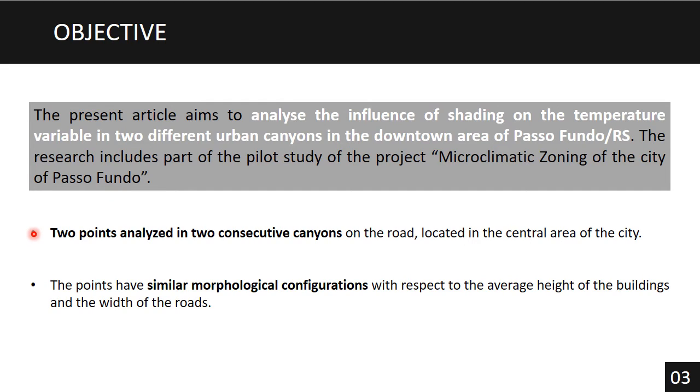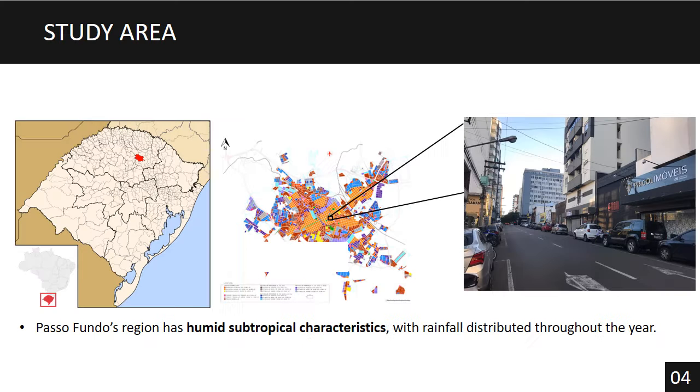Two points were analyzed in two consecutive canyons on the road, located in the central area of the city. The points have similar morphological configurations in average height of the buildings and the width of the roads. The study area is located in the city of Passo Fundo in southern Brazil. The climate has humid subtropical characteristics with rainfall distributed throughout the year.